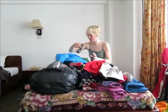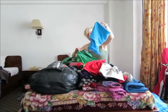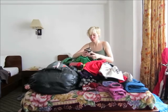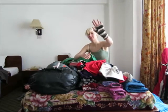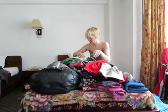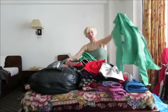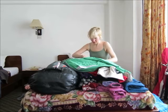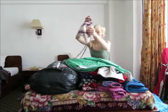Head torch. Fleecy buff. Woolly hat. Bought these in Lukla. These are fingerless gloves that warm your wrists. They came in really handy with my windproof gloves underneath them. Wind breaker, lightweight jacket, also waterproof, came in handy on the last day of our trek because it rained. I've got another woolly hat, but could have got away with just the one.